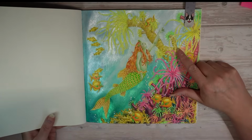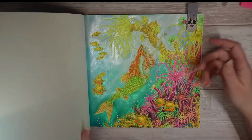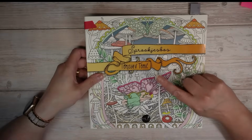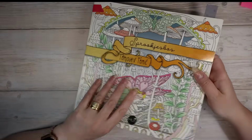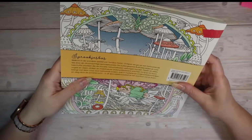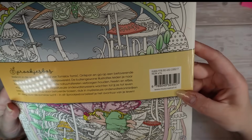Thank you very much, Veronica. Sorry I'm such a slow coach. Got there in the end. But Spook Jezebels by Tomislav Tomic. I'm not sure how easy this book is to find anymore. I did read a few people say it was out of print now. I don't know if it is or it isn't. Oh, sorry for the glare. ISBN's there if you want it.